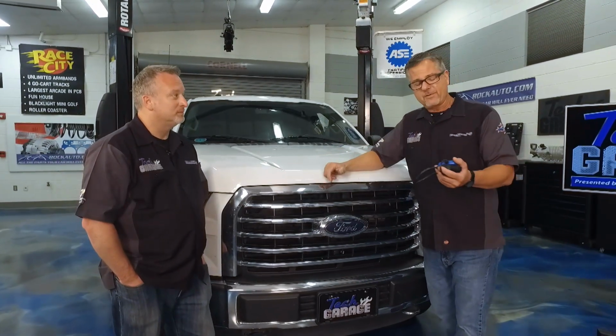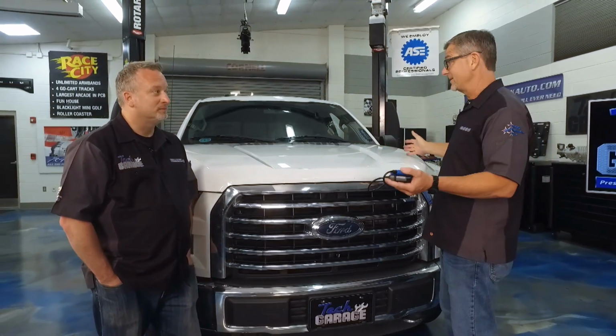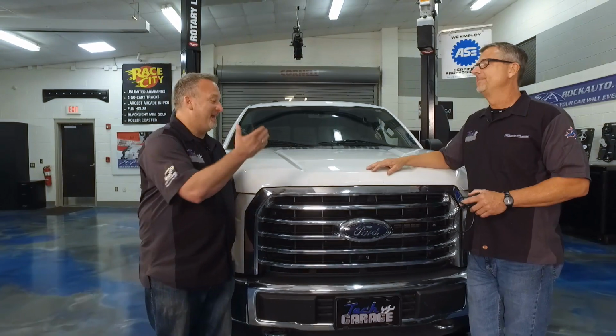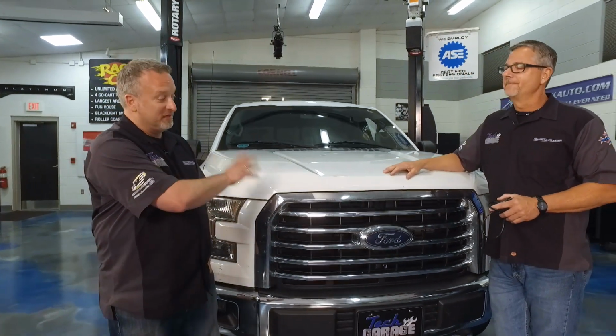Now the P, that's a powertrain code. The 0 means it's generic. The 3 is an ignition system, and the 00 is that random misfire. Shocker, Dave? No, you said the magic words, coil on plug. And that's the thing that tends to go wrong with these Fords from this era.